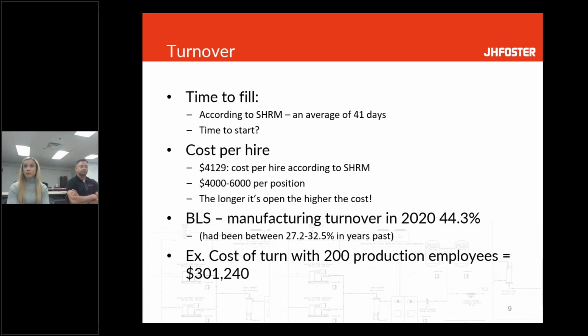But cost of turnover is huge, because once you turn somebody over, then you're starting this process all over again. So if you're looking at maybe a facility with 200 production employees, and you're citing that 44% turnover rate and the cost per hire, you're looking at $300,000 in a year just with turnover. And that's on the low end. That's a low estimate there.